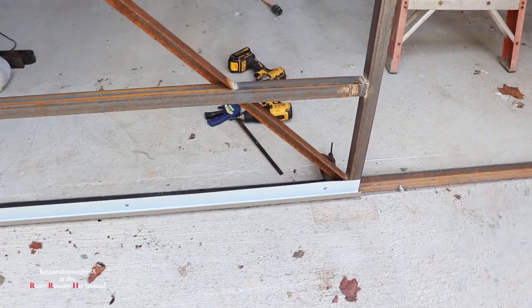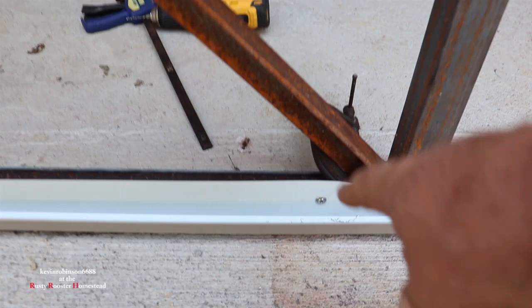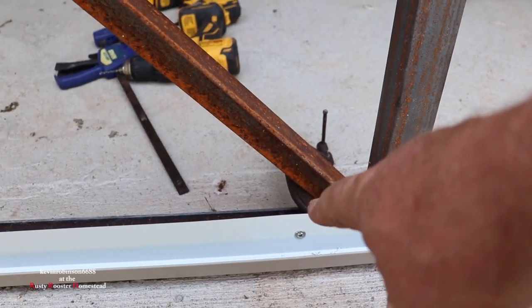Okay, just to show you how I'm putting these J channel on the metal, I'm just drilling a hole and then putting self-tappers through it.